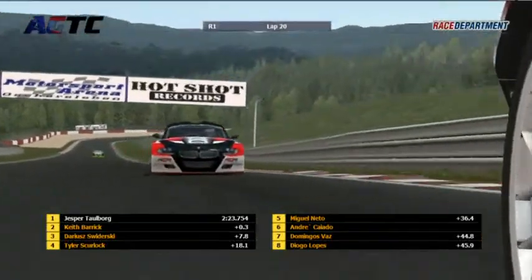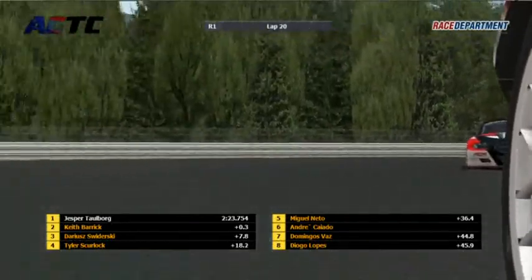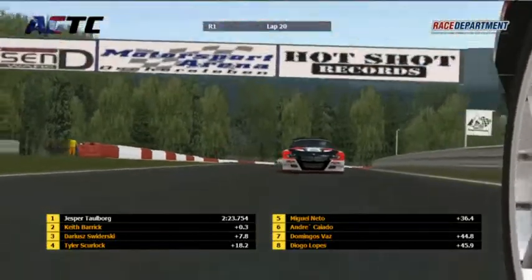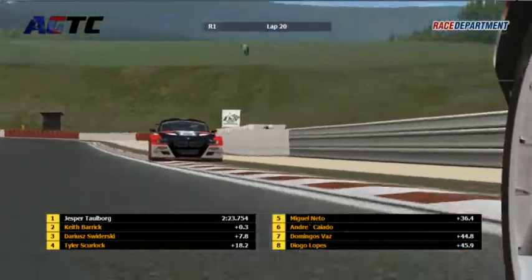Yeah, Talbot's definitely the man who looks after his tyres the best. But I mentioned before the race, we never see any tyre smoke from him. I think that was you that made that comment. It's definitely a truism. Barrick much more out of shape. But then Keith has been just as quick, so it's whether or not they can make their tyres last till the end of the race.